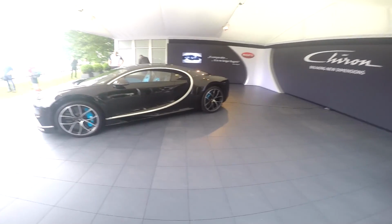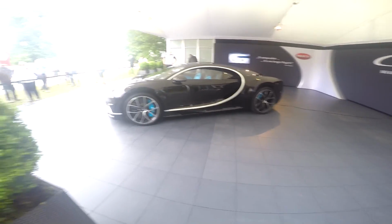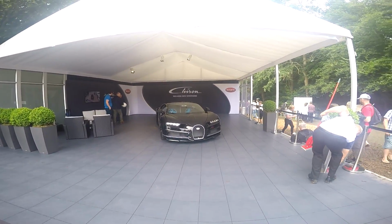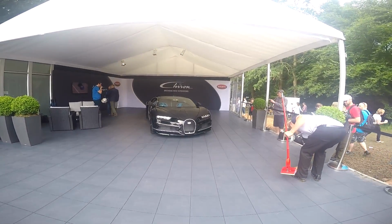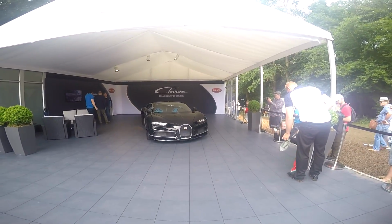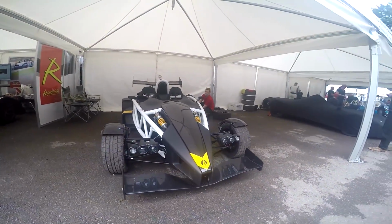Bugatti, of course, were showing off the new Chiron. Now, I've never been a huge fan of the Veyron. I do prefer this new car. I mean, it's still very recognisable as a Bugatti, and I do prefer the 1-1. But yeah, the Chiron is a pretty damn nice vehicle.